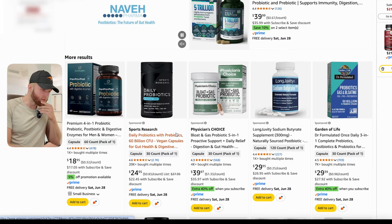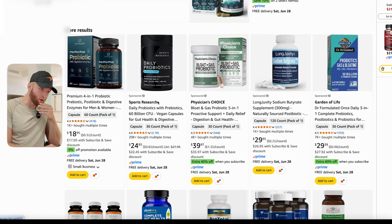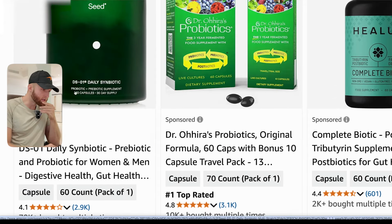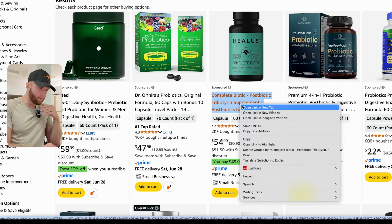These aren't that big. 1,000 have bought, 20,000. Okay, that's probiotics though. Probiotic, that's different than postbiotic. Okay, this is probiotic and prebiotic. Interesting. Never mind. Maybe there's a different thing here. So I'm going to be looking through here.